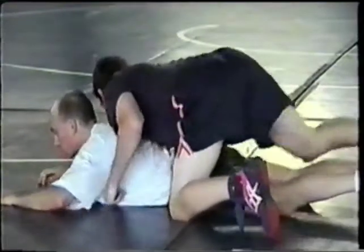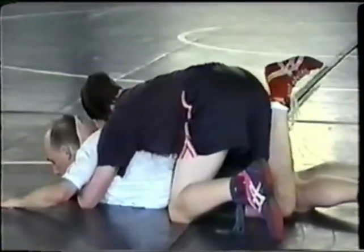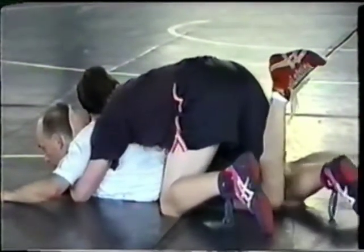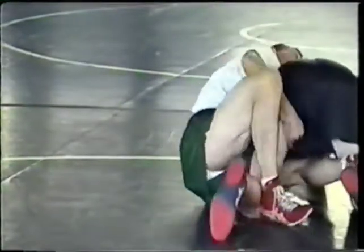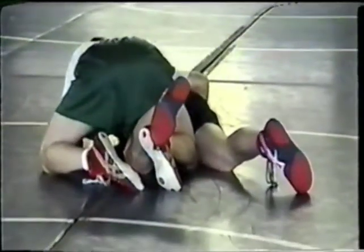Your opponent has a far wrist and a near side half, and your leg is in position where you can stop him from coming perpendicular. Slow him down. Slip inside, and then thrust your arm to the outside to break his grip on your wrist, and then complete the slip of the half action, come up on top and get control.